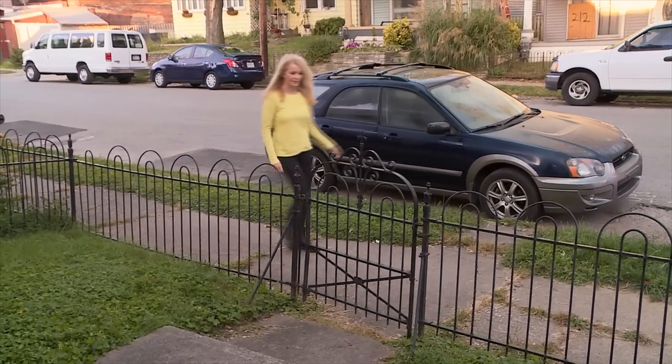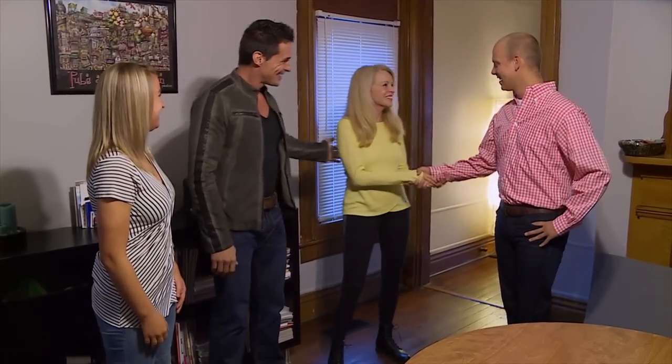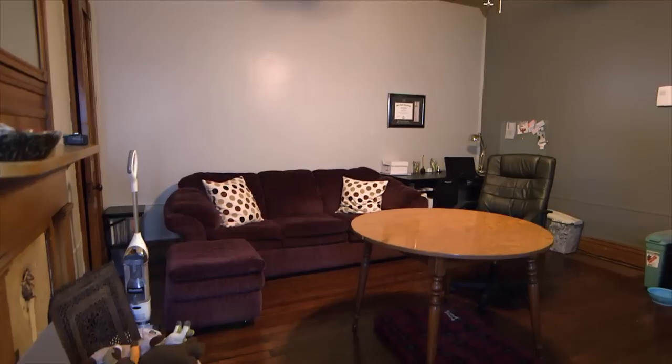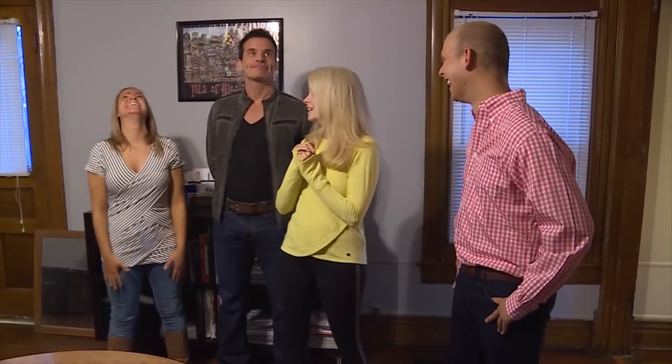Nicki Huggins is our designer today. She's one of my favorites. She comes up with the most unbelievable designs. Guys, nice to meet you. I'm Nicki. Nice to meet you. Let's start with this wall. This is gonna be your focal wall, and I'm not gonna tell you what it is. Surprise. But I'm gonna say this: you've never seen anything like this. Oh, I'm so excited, because I've never seen anything like this before.